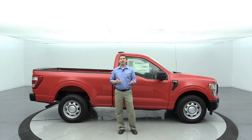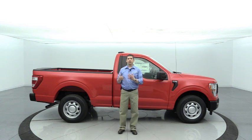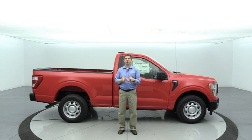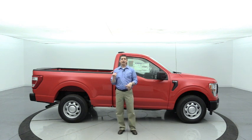Of course, the standard engine on most cab configurations and most bed lengths is going to be the 3.3 liter V6 engine. That engine's a very capable engine. I'm going to give you the numbers down here below, but that engine is going to be available in most configurations. The only drawback is that engine will not be available in your long bed Super Cab and long bed Super Crew.